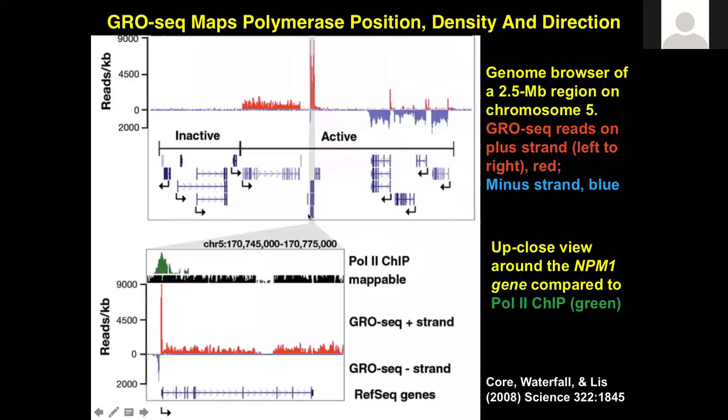And we did this in lung fibroblasts, the same experiment that Bing Ren did. The same cell line that Bing Ren used, and here's Bing Ren's data showing the ChIP results, and here's the GRO-seq results, and we can see that there's a striking peak of paused polymerase just downstream from the transcription start. There's another pause going in the opposite direction that surprised us, and it's turned out to be general.